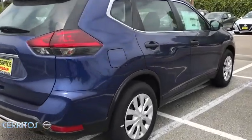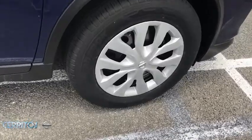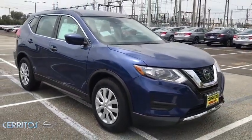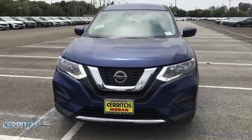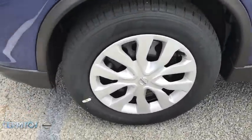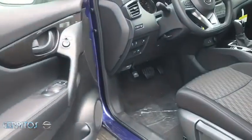Backup camera, steering wheel audio controls, anti-lock braking system, stability control, traction control, lane departure warning, keyless entry, Bluetooth, power steering, adjustable steering wheel, four-wheel disc brakes, cruise control, front wheel drive, rear defrost, AM/FM stereo radio, power door locks, trip computer, CD player, MP3 player.